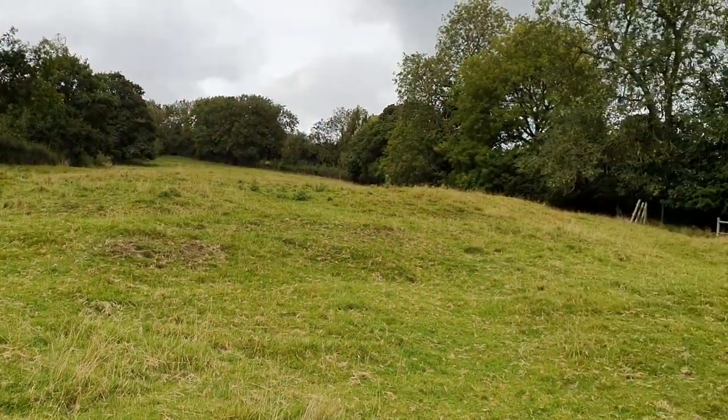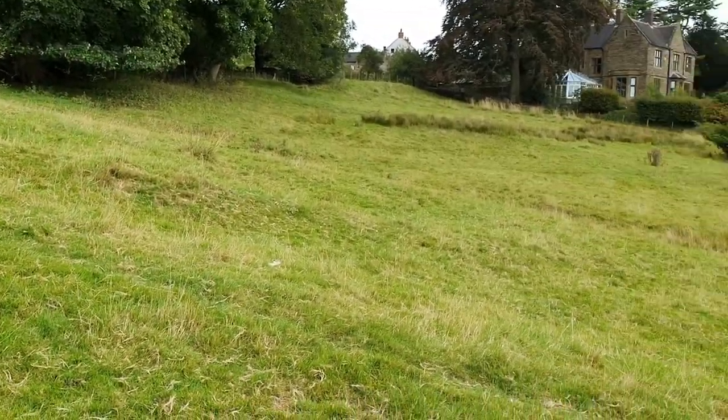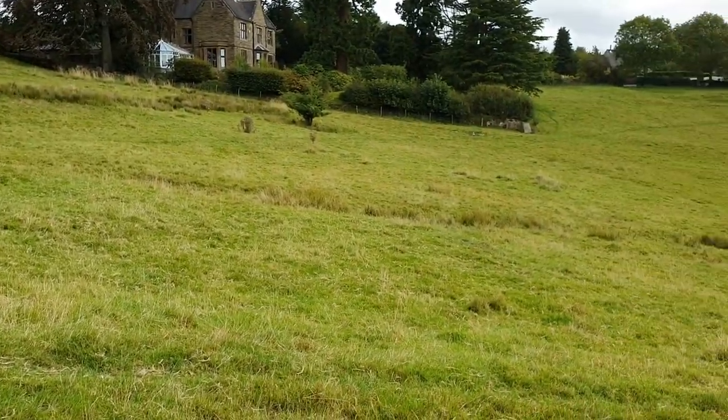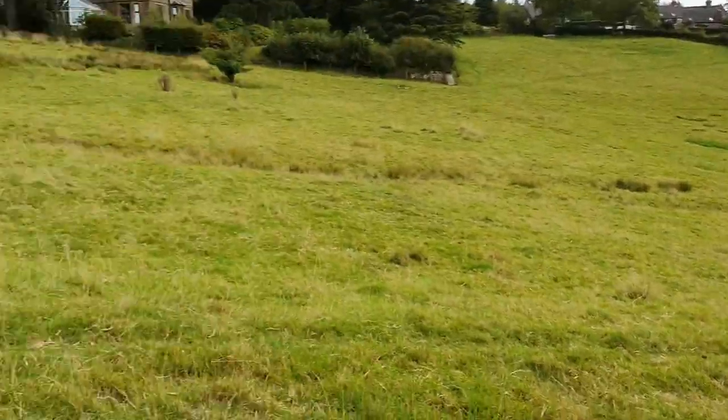Yeah, this kind of landscape is exactly where I like detecting. You know, it's dead uneven, bobbly. There's mounds, little trees, reeds. Got the footpaths. It's perfect for me, this. Don't care if it's been detected or not.